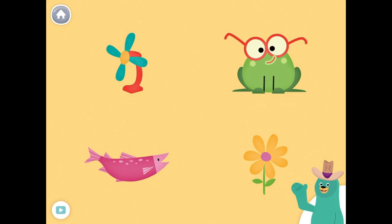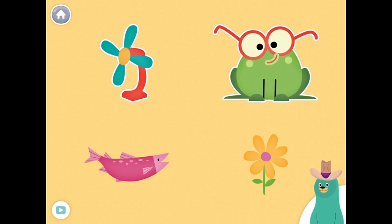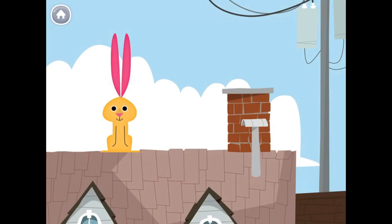All of these things start with the F sound. Tap them all and listen to the F sound at the beginning. Fan. Frog. Fish. Flower. Good work! Drag all the things that start with the F sound to the rabbit.